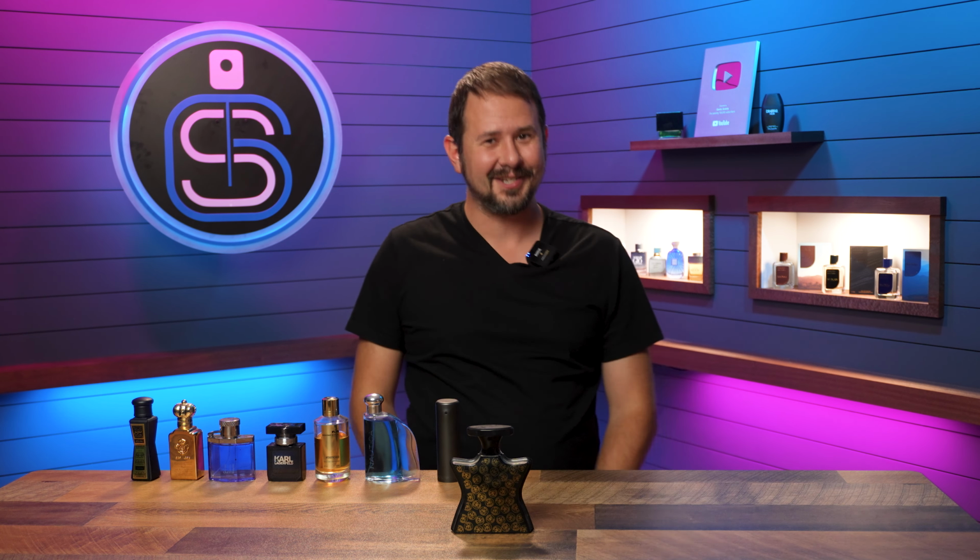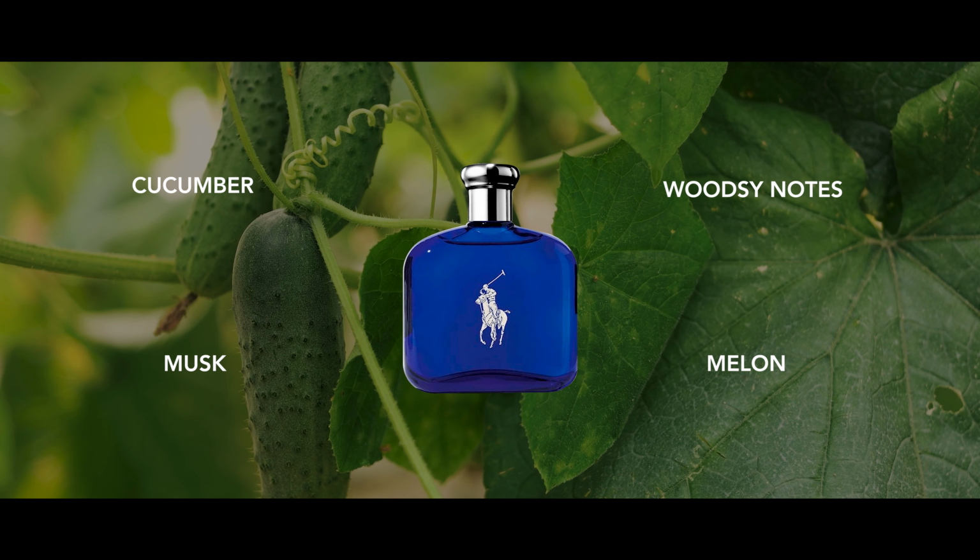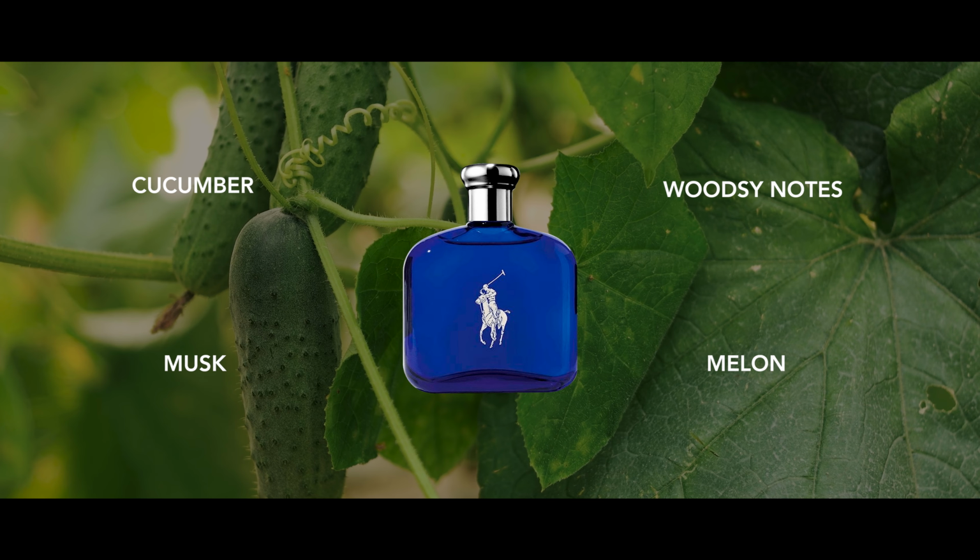I think where the Polo Blue line has evolved, it's gotten better. The ones that have come out recently, I think are so much nicer than Polo Blue EDT. And for the price point that you have to pay to pick this up, there are dozens and dozens of things out there much better than this. Just don't even mess with it. And that one has cucumber too. These cucumber boys. I don't like your cucumber, bro.